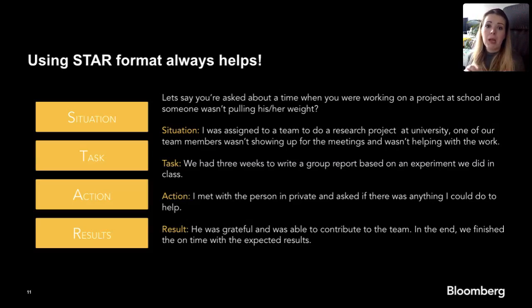And then you close up with your results. You really want to sum it up with what kind of outcome you got from the situation. You may want to say that the colleague was grateful and able to continue and contribute to the team. And in the end, you finished on time with expected results. So you can see that it really helps you to provide the full picture behind what the situation was and to make sure that you've covered all of the bases, and it gives a really good baseline for your interviewers to then ask you follow-up questions with regards to the situation if they need to.